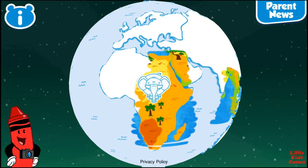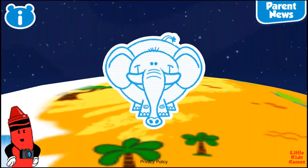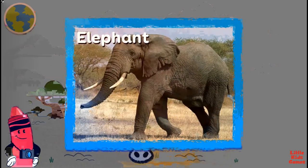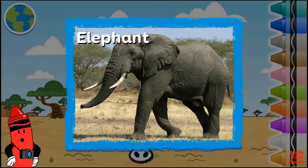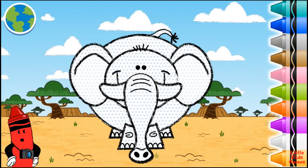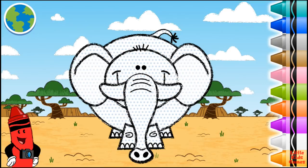Touch that elephant to play a game that's unforgettable. Elephant. Elephants are the largest land animals in the world. Color this animal any way you want. Let's get creative.